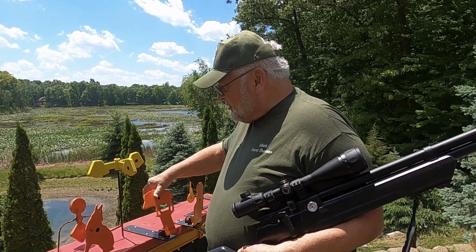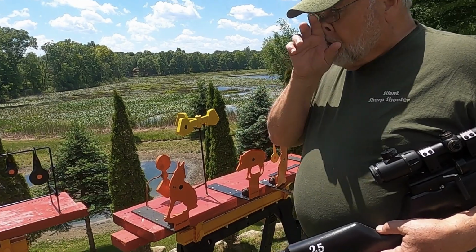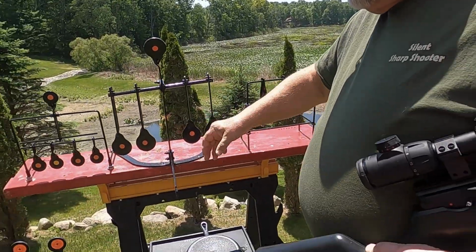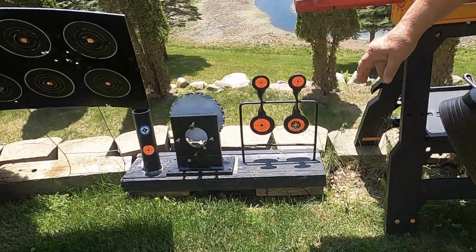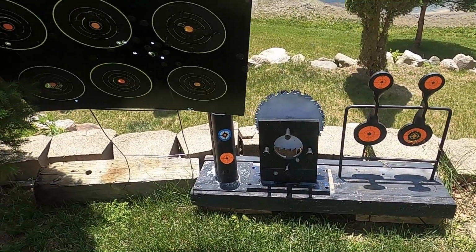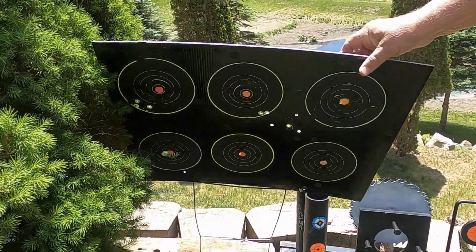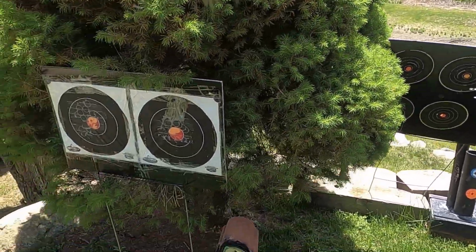So you've got to have some nice targets here that allow you to get your sights set and know what you're doing. Some nice spinners, and down here we've got some spinners. I got to shoot through the hole in the heart. Some nice pipes that make a chime, and of course some targets. I've got to fix that. Over here's some more targets.